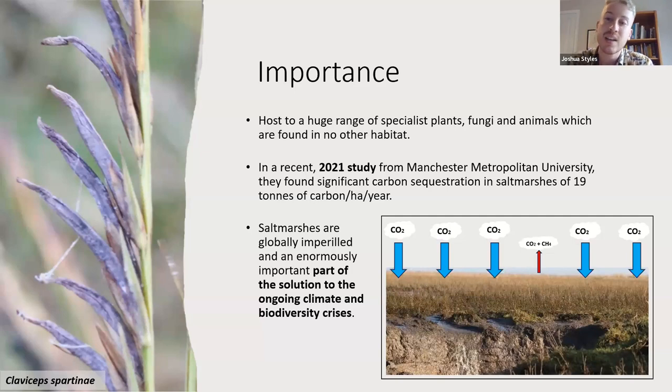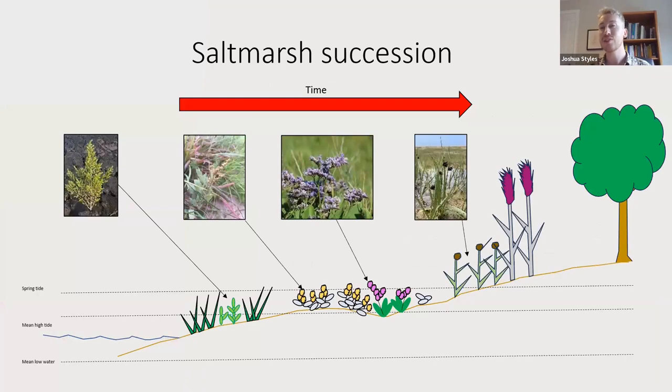They found that their salt marsh study sites were able to sequester 19 tonnes of carbon per hectare per year, which is a hell of a lot. That translates to about 71 tonnes of carbon dioxide being pulled out of the atmosphere and sequestered every single year per hectare. And so salt marshes, when it comes to global biodiversity loss and global climate change, are an incredibly important piece of the puzzle when it comes to finding some kind of solution to both of those major crises that are going on at the moment. Really, really important habitats. So how do salt marshes form?